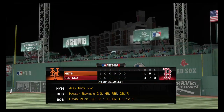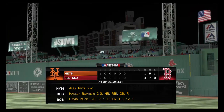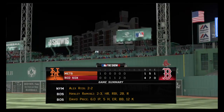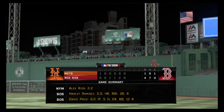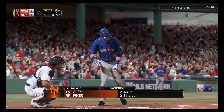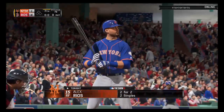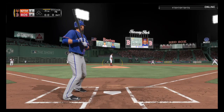Welcome back to Fenway Park here in the great city of Boston. Red Sox on top in this one as we get set for the 7th. But first, here's a look at our game summary to this point. Alex Rios is set to get us started for the late innings of this one. Well, you know, he's been on base twice in this one already, so let's see if he can do it again.